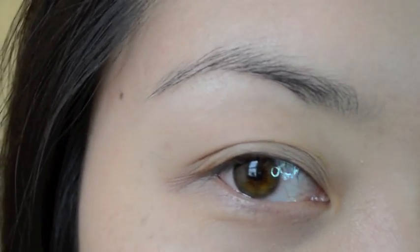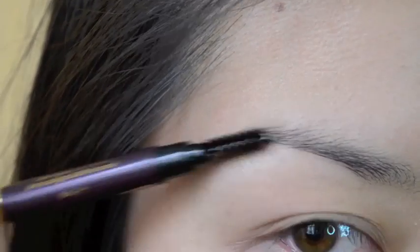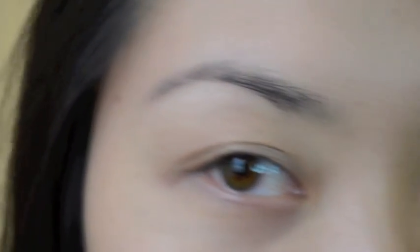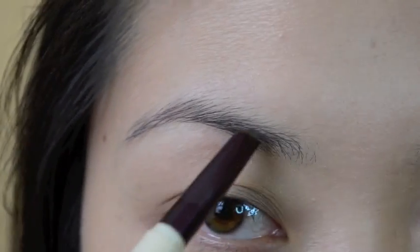So I just wanted to zoom you guys in a little bit so you can see a little bit better. I'm going to first go in with the little spoolie and brush my brows up. It's a really small spoolie. I'm used to them being bigger, but that's okay. That's not a big deal. So now I'm going to take the brow definer, and I'm just going to use that to fill in my brows.